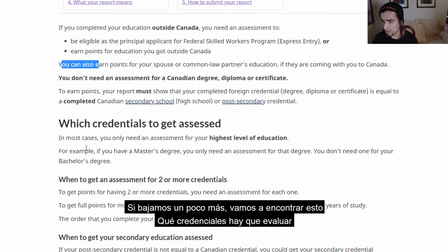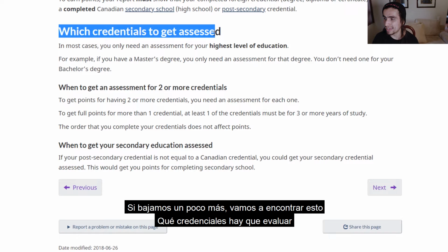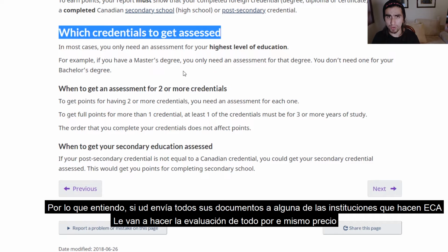Okay, so if we scroll down a little bit, we will find this. Which credentials to get assessed? In most cases, you only need an assessment for your highest level of education. For example, if you have a master's degree, you only need an assessment for that degree. You don't need one for your bachelor's degree. So that's pretty good. For what I know, if you send all your paperwork to the entities that get these credentials assessed, you can get them all assessed for the same price.